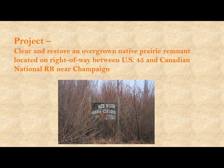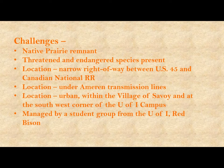It was managed previously by a student group at the University of Illinois, the Red Bison Group, and they did a great job, but they were always in transition. And when they needed to get in there and do work, they were off doing other research projects. So it became overgrown. The further challenge for the department was that we have a T&E species in there, so it really limits what we can do and when we can do it. In this particular area, we can get in there and do work in February. Well, the department's a little busy with other things in February, and the mowers and those kinds of things are long since put away. So that led to more and more overgrowth.